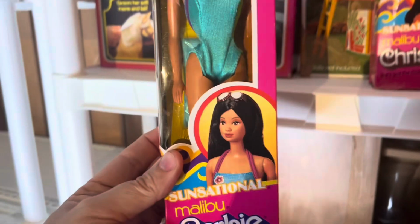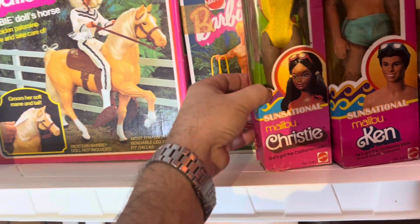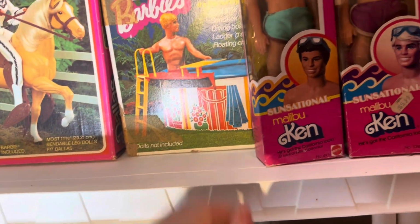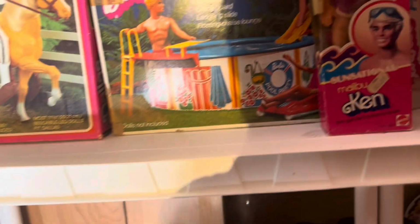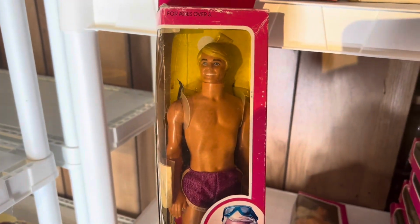And then we have the brunette Barbie, who's the Hispanic version, and she's like worth $100. Then we have the Christie doll, and she's pretty rare. She's worth $130. Then we have the brunette Ken. He's worth $150. He's really hard to find with the dark hair. And then we have the regular Ken. He's only worth $30. You see the price difference, $120 between the common and the rare one.